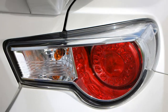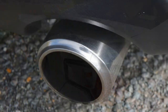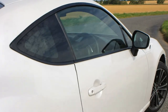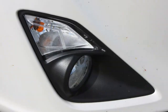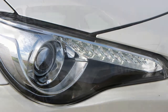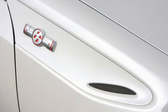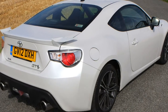It's nice that the GT86 can be used to reinvent the company's image, but what's so interesting about it from a performance mindset? Developed in partnership with Subaru. Co-developed with Subaru, the recipe looks good on paper. The first thing to note is the car is rear-wheel drive, which for purists is the only way to create a performance car. The next ingredient is the 2.0-liter, four-cylinder petrol engine from Subaru.